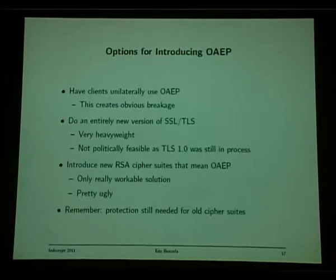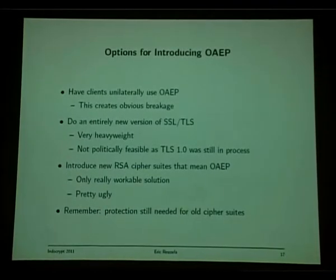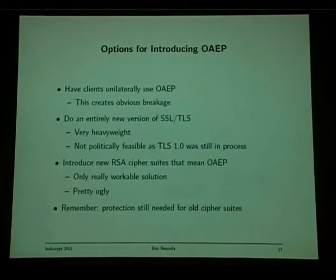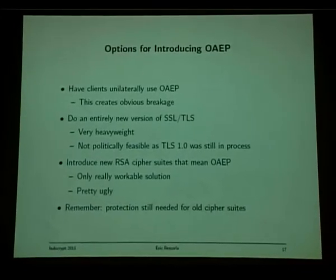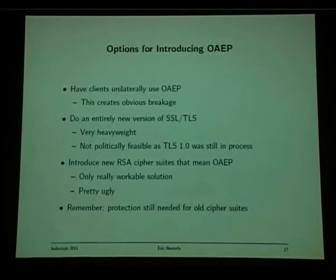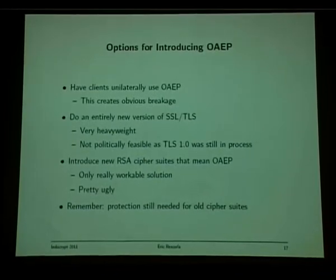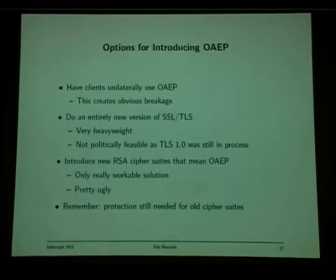So given these mechanisms, how do we roll out OAEP? The first thing you could have done is just say, well, the client will unilaterally use OAEP from now on, or the server will. Obviously what will happen if you do this is that the clients will not be able to talk to the servers. That's not an acceptable outcome. So we need some sort of incremental transition. The 2 options were basically to do some entirely new version of SSL/TLS that used OAEP. And this could either have been done with a version, so you might imagine you could do this.